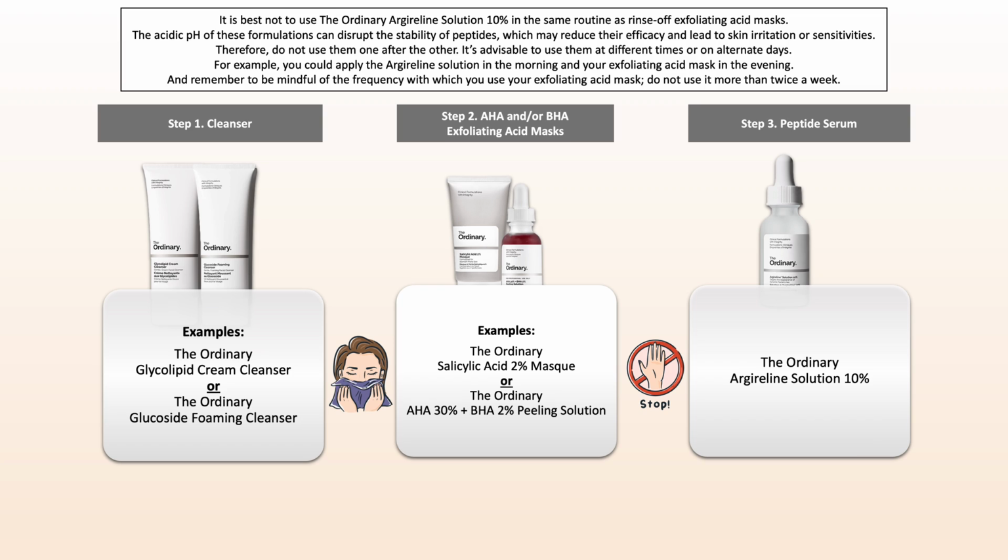The same applies to potent AHA and or BHA exfoliating acid masks. Because they are left on the skin for around 10 minutes, they temporarily reduce the pH too much, and when the peptide serum is then layered immediately afterward, it may lose its benefits.